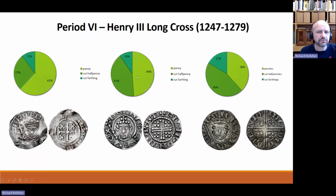One thing that was really interesting, and probably wasn't known before the advent of using metal detected single finds, was the proportion of small change increasing over time in the 12th and 13th century. So these are the three coinage periods: the cross-crosslets, the short cross, long cross. And these pie charts show the proportions of pennies, halfpennies, and farthings. And as you can see, there's a significant increase in the use of halfpennies and farthings over these phases, to the point that only 38% of the long cross finds are actually full pennies.